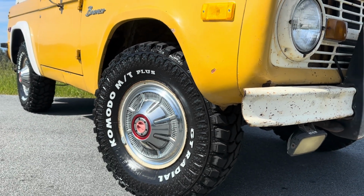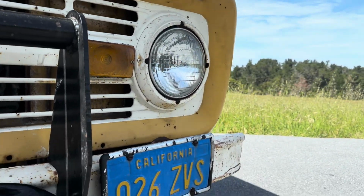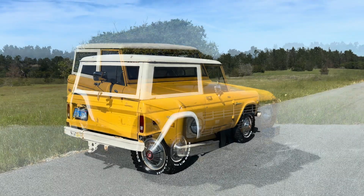It does have those original hubcaps, which I like. The winch, I believe it works. Actually, I think my mechanic hotwired it and it works, but I don't know if it's hooked up properly. So enjoy this video. We'll be showing you every inch of the car.